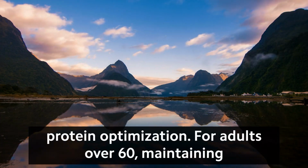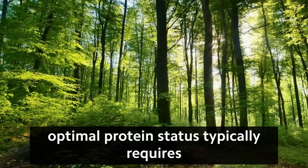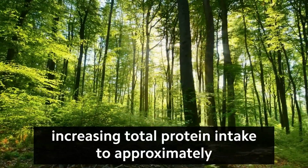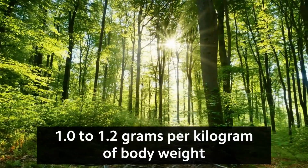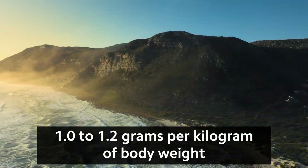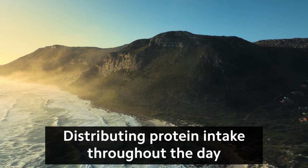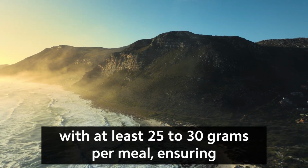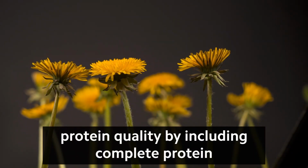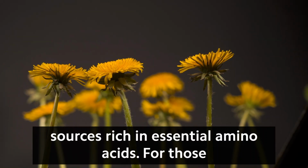Evidence-based protein optimization. For adults over 60, maintaining optimal protein status typically requires increasing total protein intake to approximately 1.0 to 1.2 grams per kilogram of body weight daily, higher for those who are very active. Distribute protein intake throughout the day with at least 25 to 30 grams per meal, ensuring protein quality by including complete protein sources rich in essential amino acids.